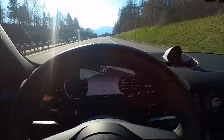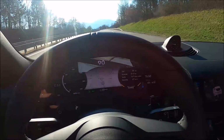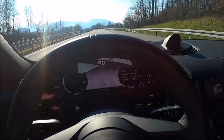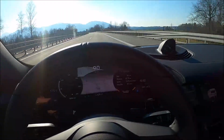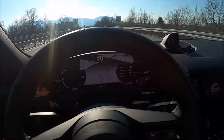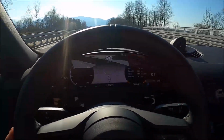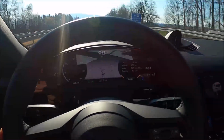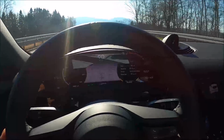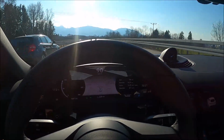You know, this is a very early production car. Maybe they will fix it with an update, but you know, it's not really comfortable to drive like this. If the police drives behind you, they think you have probably drunk too much whiskey or beer. So it's not very good to drive always like this on a street, because it doesn't look proper.